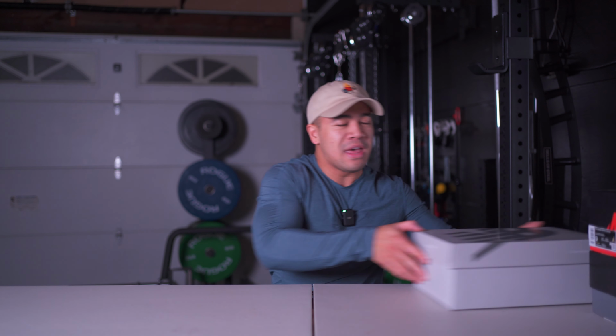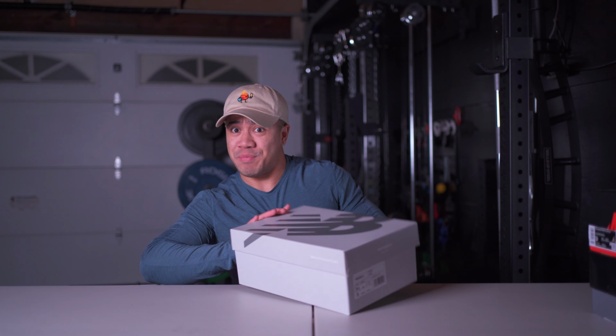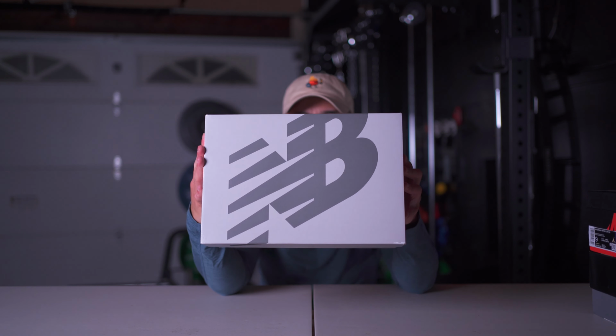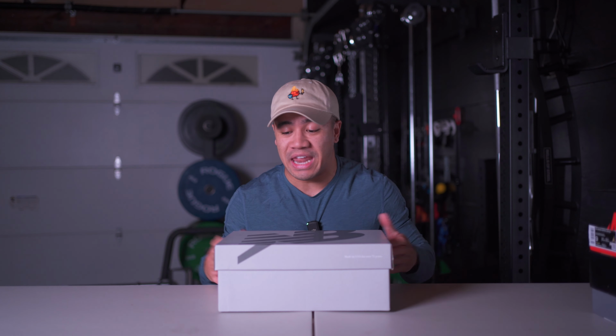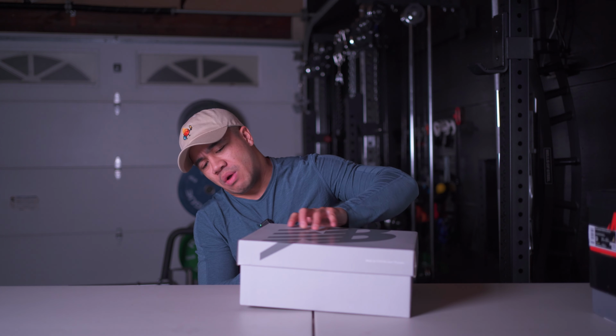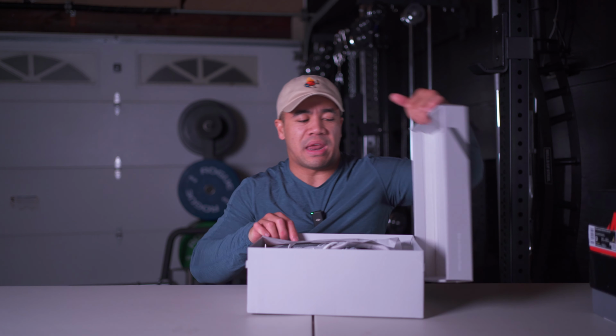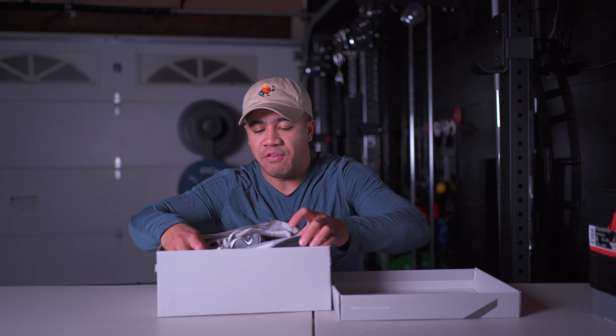Keeping with the theme, this was also a gift. Shout out Trang and Andrew. My first pair of New Balances, actually. So these are also pretty much a dad shoe, and I have the 990s. I think the general recommendation for these is to go a half size down, but I tried them and I ended up preferring my true to size. So I have these in the 9.5.